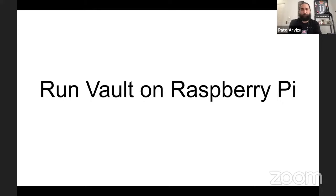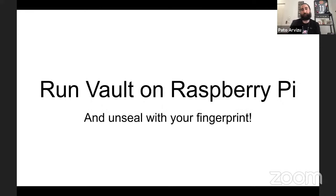I'm sure that if you're here, just like Tracy said, the Raspberry Pi part is what caught your eye. Maybe not so much the Vault part, because we've heard Vault, it's a HashiCorp conference after all. But I think the interesting part is the unsealing with the fingerprint, and it's a fun thing to do and something that brings everything together.